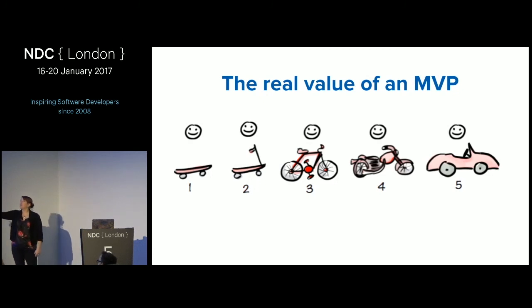Instead, if you look at agile, which, you know, we can tell it's agile because there's happy faces all the way across. So that's one thing we've definitely learned. But it's usable at each step, right? That's the whole concept of a minimum viable product, is the idea of something that's shippable immediately and usable.